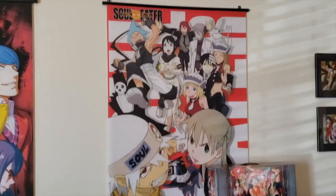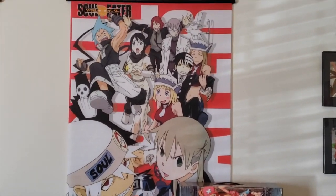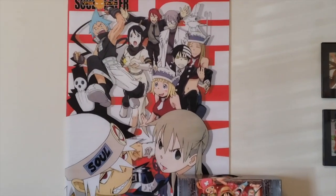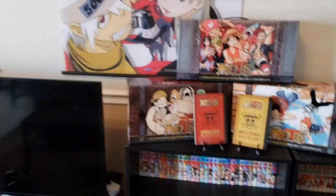And then that's my Soul Eater wall scroll that I picked up a couple months ago. I just love the colors, love the characters. I have the manga for it that I'm halfway through, but we'll talk more about that in a little bit.